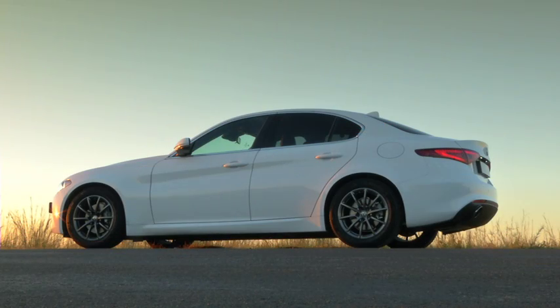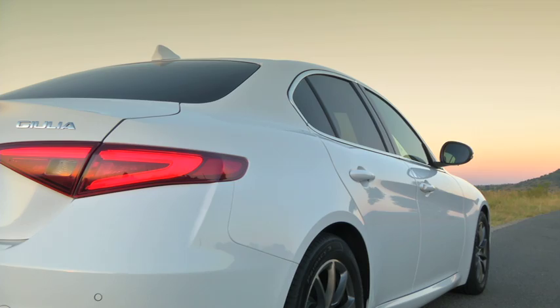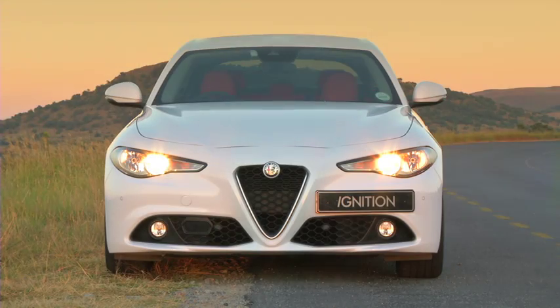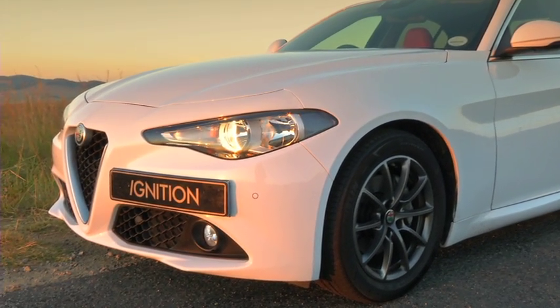It's like a mishmash of lots of different cars from lots of different angles. I like it. It's really hot, but in an understated kind of way. I see a bit of BMW, some Infiniti, some Lexus IS. It's almost like they've taken the best of all their competitors and then just said, let's let the Italian stylists put it all together beautifully, because the proportions are great.